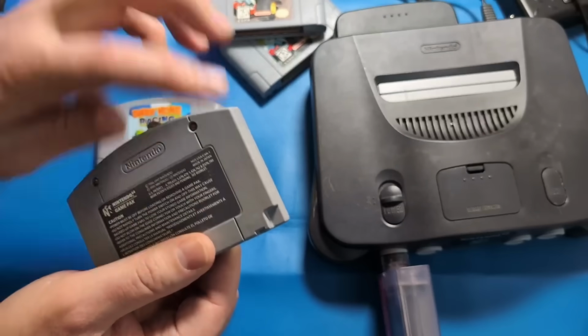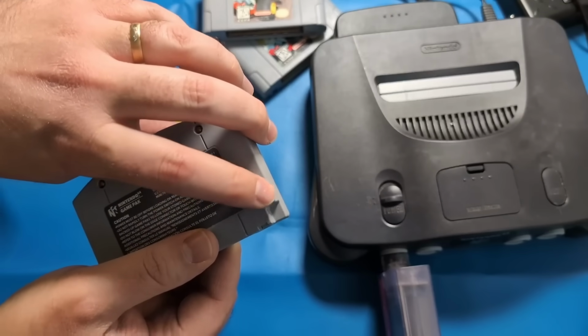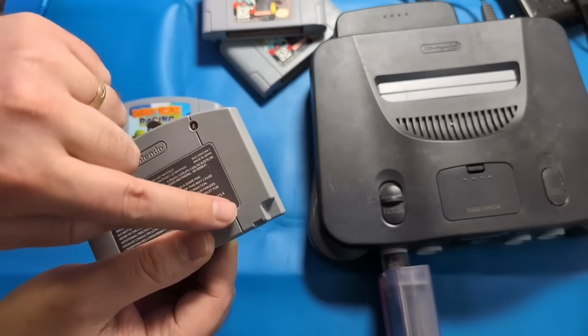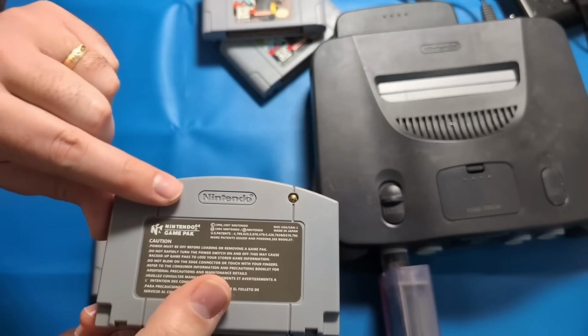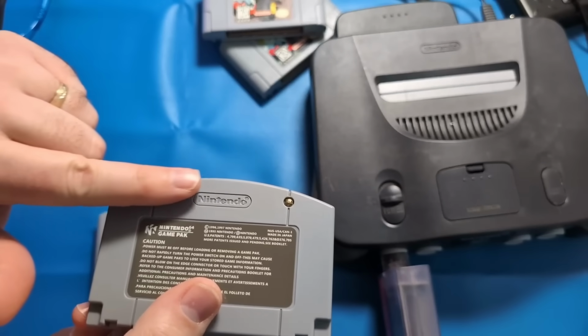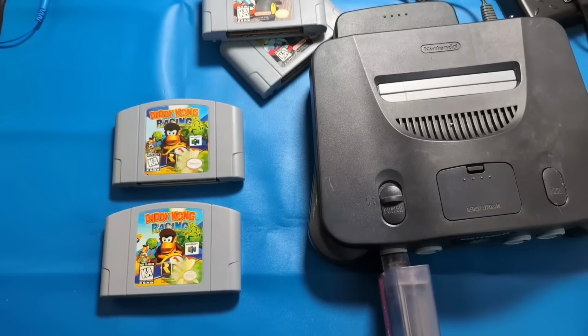Make sure, and these ones aren't good examples of this one, but make sure that the indentation is right there on the corner, and that it doesn't extend all the way to the label. And if the screws, if the top is pretty much flush with the shell, then that's a warning sign to look at. And if you get a chance to look at the board inside, from the ones I've seen, they have those big capacitors in them if they're the real ones.